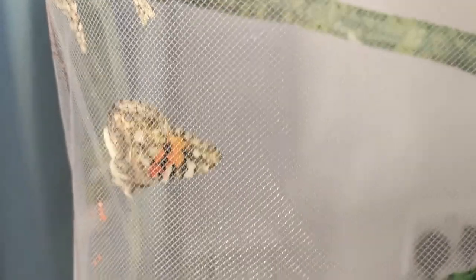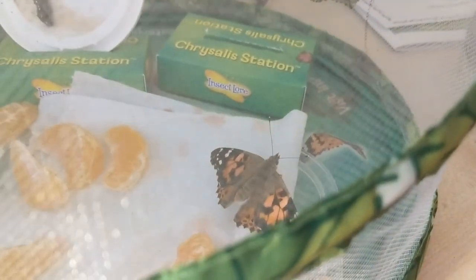Okay, so I can't quite remember when the last update was and where we got to, but I think we were just going to film the caterpillars turning into their chrysalis. And as of right now, I've got butterflies in my room. They are here, I'll just show you. So here are the painted lady butterflies. They've hatched, they've come out of their chrysalis. And I've put some fruit down there and some nectar for them.